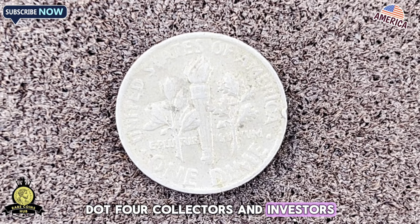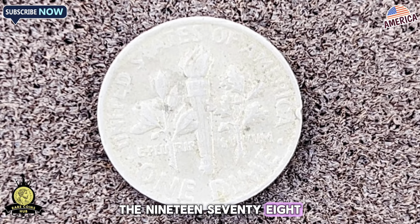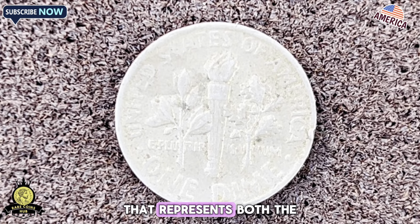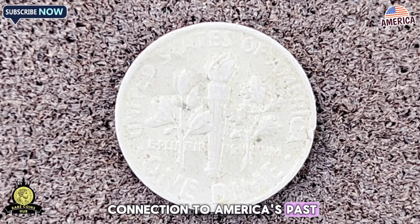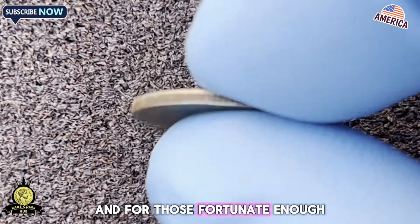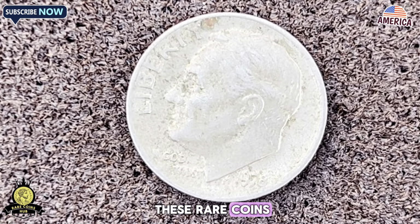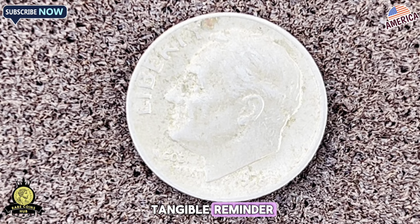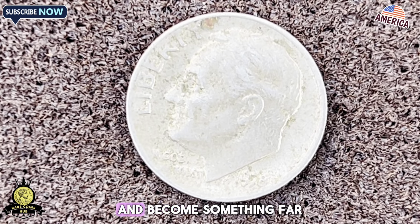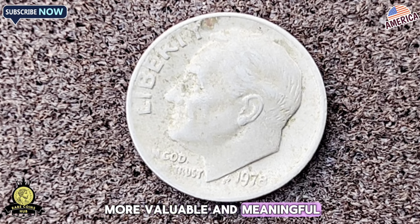For collectors and investors, the 1978 double die dime has become a highly sought-after item, one that represents both a connection to America's past and an opportunity for financial gain. And for those fortunate enough to own one of these rare coins, it serves as a tangible reminder of how a single piece of currency can transcend its original purpose and become something far more valuable and meaningful.